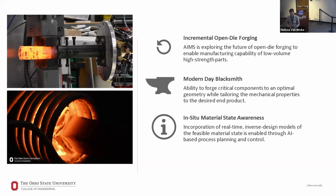That you can interact with. One of the big things we like to focus on is hybridized processes as well. If I cast it and then use a robot to incrementally form it, so basically blacksmith it into another shape, I get really good strength properties from that process. And then maybe I do some machining to get good surface finishes in certain areas that are needed. So we're combining processes. This is nothing new. The idea is how can we do this all within a well-constrained automated environment. So it is the modern day blacksmith.